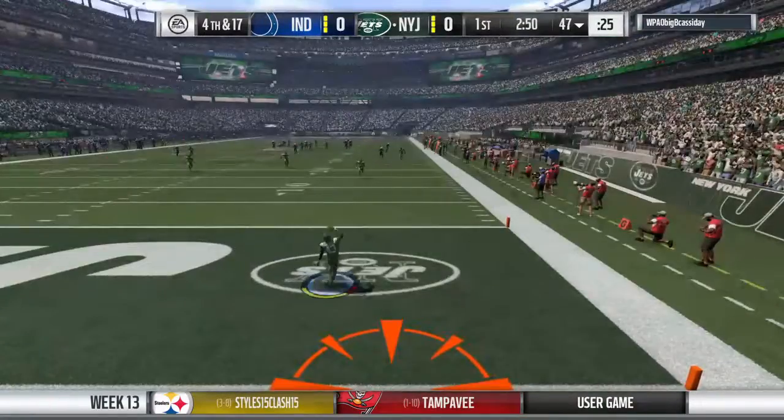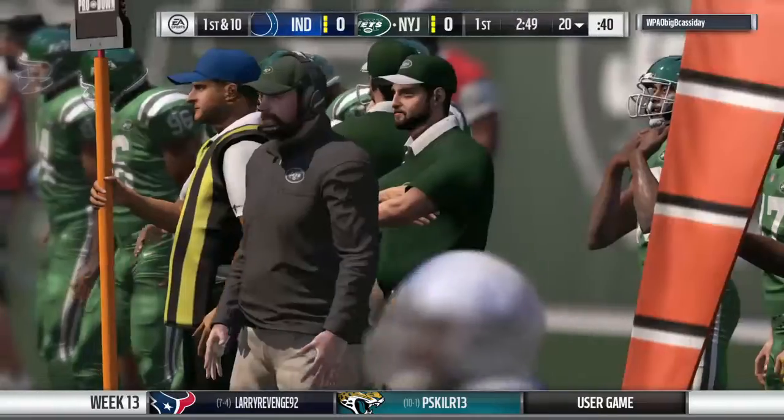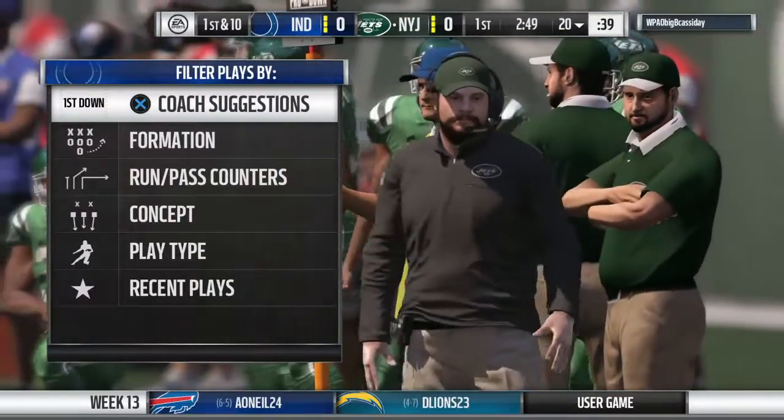And he'll get this away into the icy winter air. And that'll hit in the end zone. Much too much leg there. That'll be a touchback.